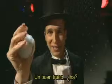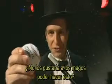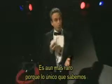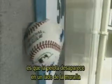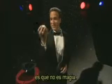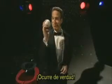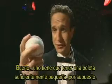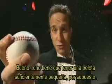Pretty neat trick, eh? Wouldn't magicians love this one? It's even stranger, because all we know is that the ball disappears on one side of the wall and appears on the other. But even stranger than that is it's not magic. It really happens. How do you do it? Well, you just need a small enough ball, of course.